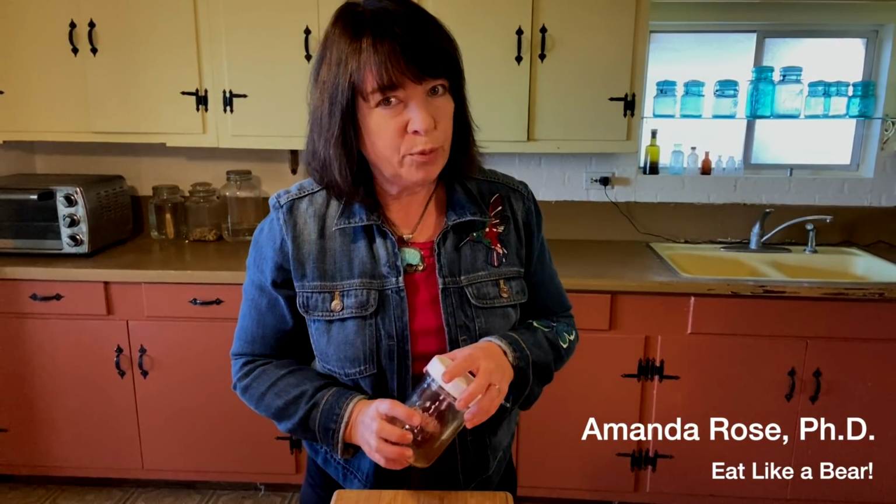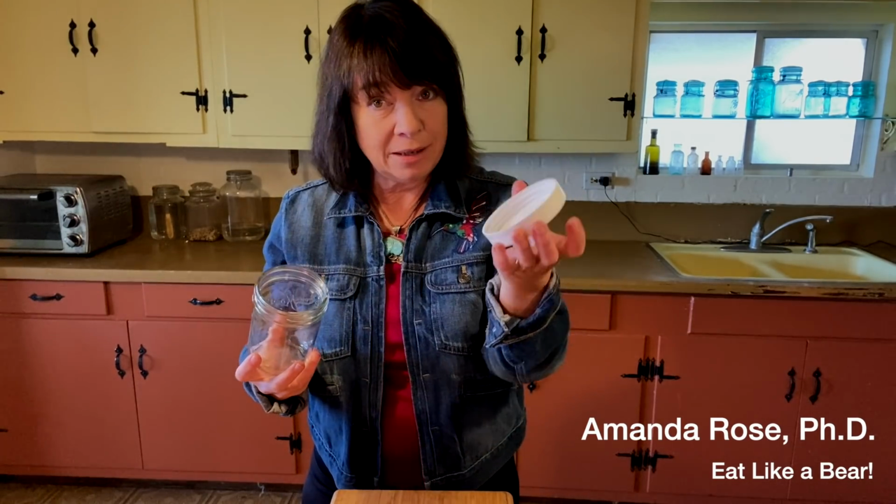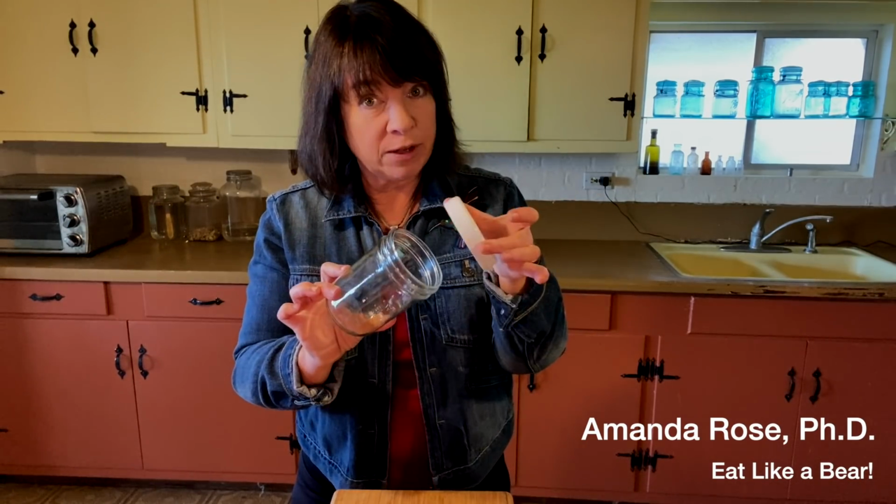That is what we're doing right here. We've got some super simple tools here today. So just a canning jar. I use plastic lids for this. Metal lids tend to corrode against the vinegar, so I get plastic and I save them for these projects.